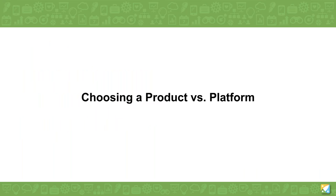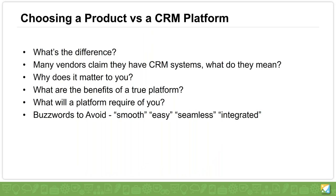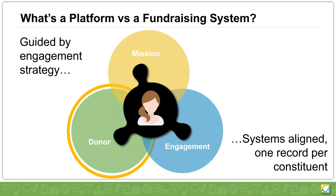All right, so now I want to talk a little bit about products versus platforms. This is an important distinction. Okay, so when we talk about fundraising systems, that is looking at the constituent from a particular lens. So your engagement strategy with a donor is focused around getting them to increase the frequency or amount or both of their financial contributions to your organization. It's pretty straightforward.